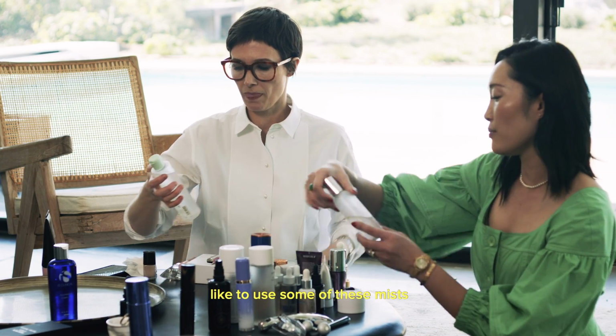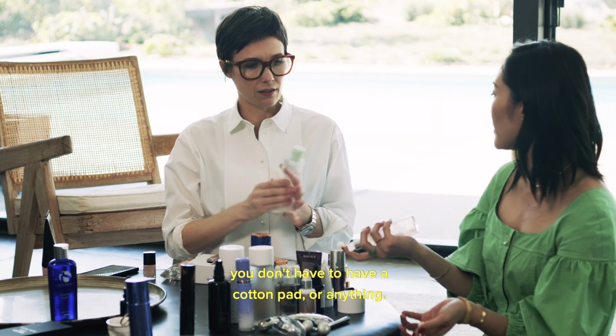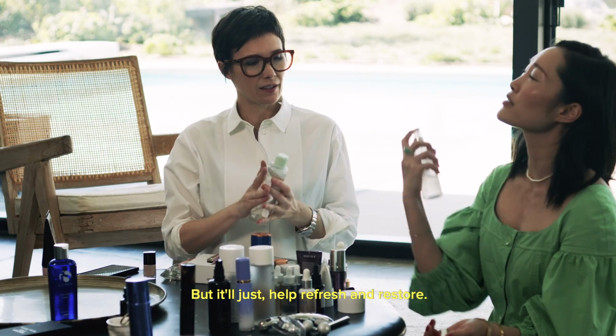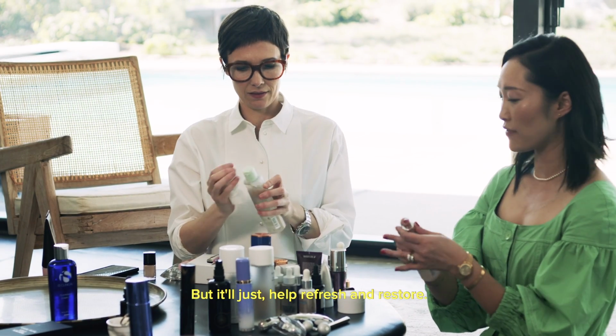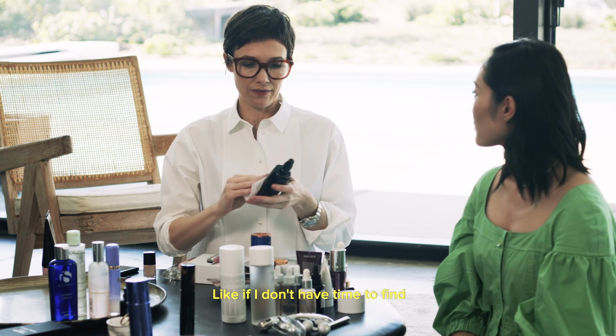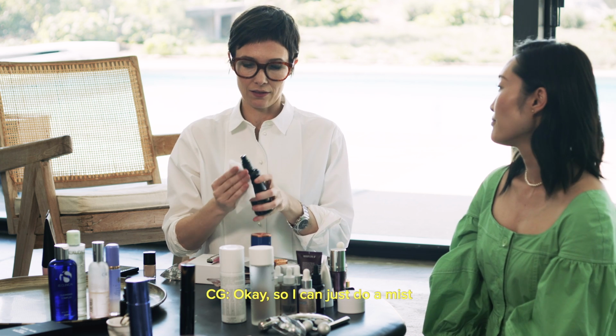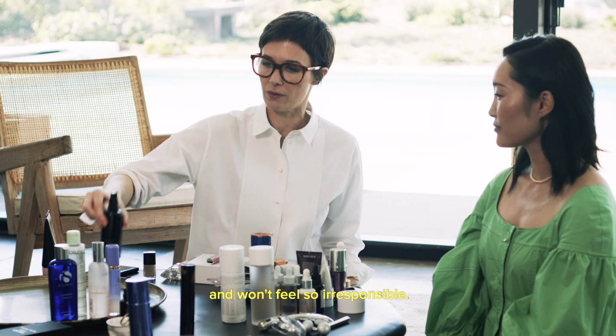And in a pinch, I like to use some of these mists as toners as well. They're just really easy. You don't have to have a cotton pad or anything, but it'll help refresh and restore. So mists in lieu of, like if I don't have time to find a cotton pad. Exactly. Okay, so I can just do a mist and won't feel so irresponsible.